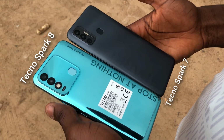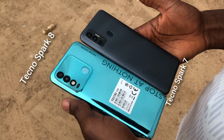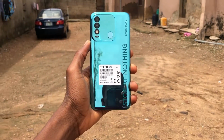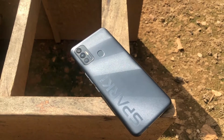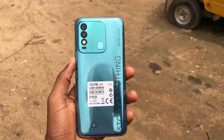I'll tell you my favorite design before the end of this video. Both phones have a plastic build that is durable. We have a glossy finish at the back of the Spark 8 that is prone to stains and smudges. On the Spark 7, we have a more matte finish with a textured pattern that hides fingerprint stains. The Spark 8 comes with a TPU case to protect the device, while we don't get that in the box of the Spark 7.